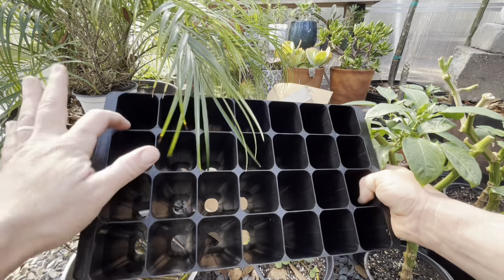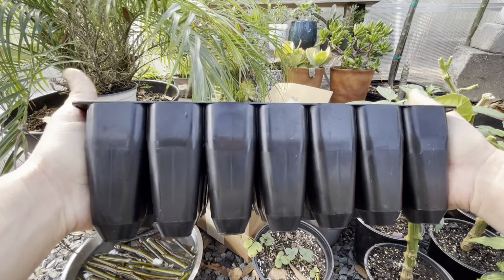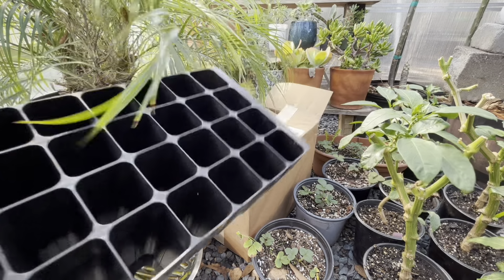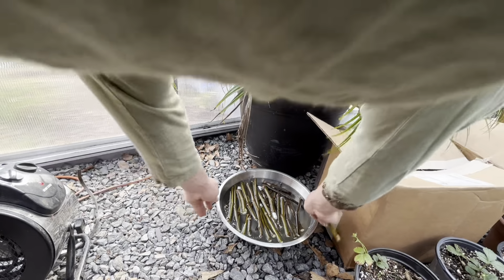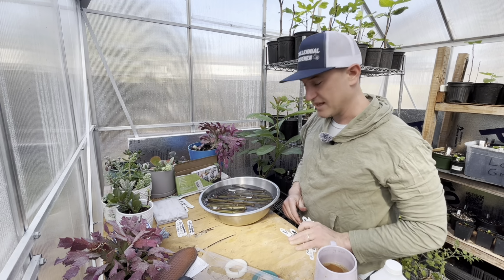1, 2, 3, 4. 1, 2, 3, 4, 5, 6, 7. 28 cuttings in this package here. What do we think? I'm excited. Let's do it. So I have 28 cells in that tray.